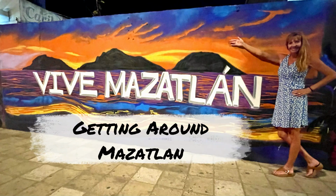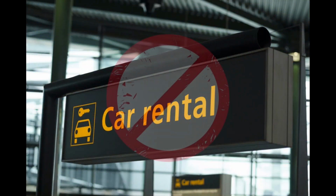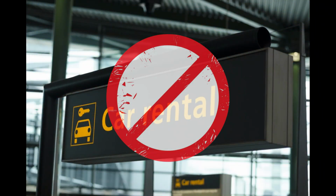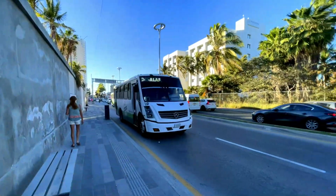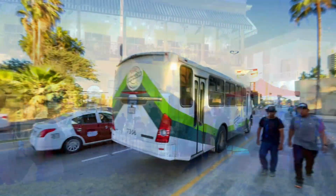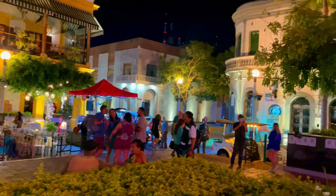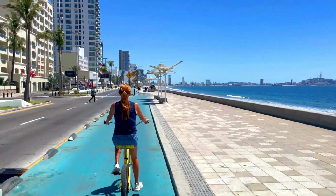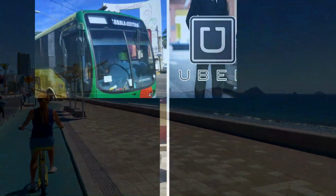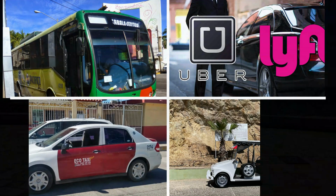What about getting around once you're there? And should you rent a car? Our recommendation for renting a car is a pretty strong no. Public transportation options are plentiful and cheap in Mazatlan, and there's not a lot of places you'd want to drive to anyways. The Old Town area is best explored on foot, and the Malecon by bike, and it's easy to reach all the main beaches and attractions by local bus, Uber, taxi, or pulmonia.